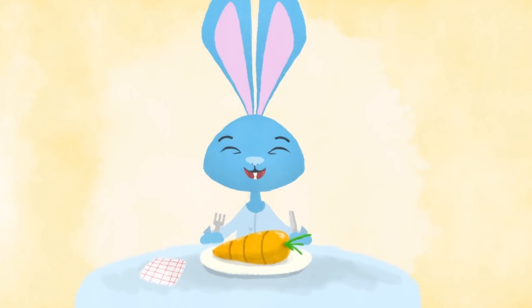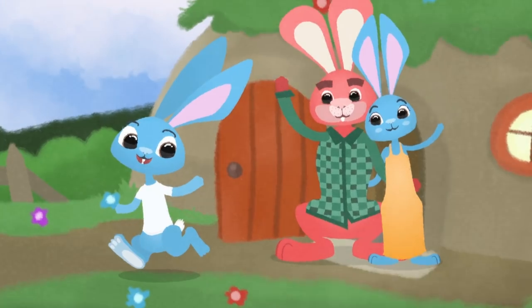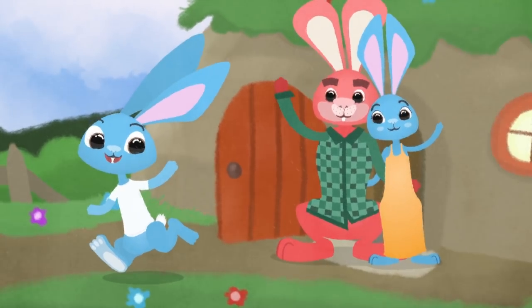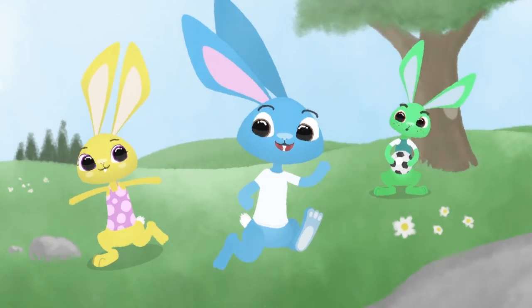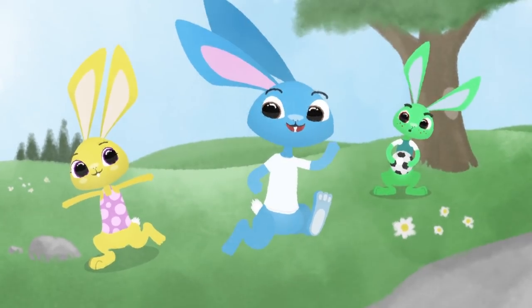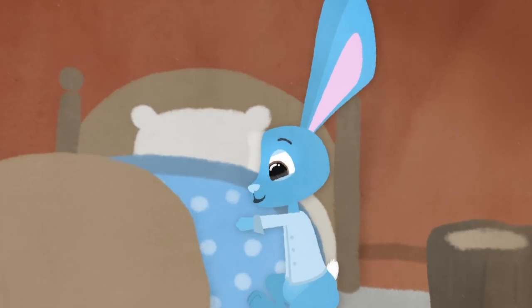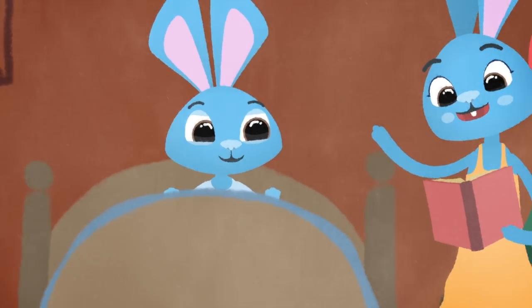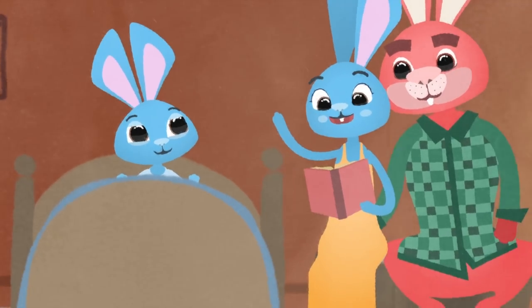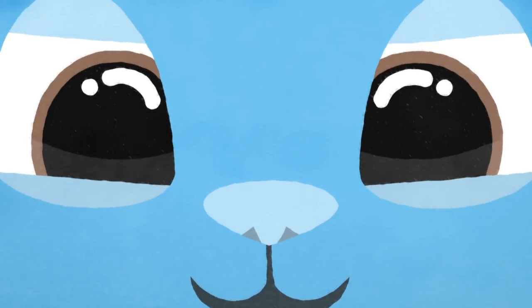Pajamas on, I've had my supper, I've brushed my teeth, I've done another day. I've had adventures playing with my friends. Another yawn, I'm feeling sleepy, tucked up warm, a story keeps me happy as my eyes close and lovely dreams begin.